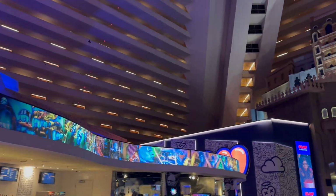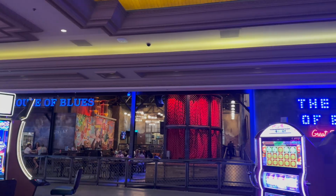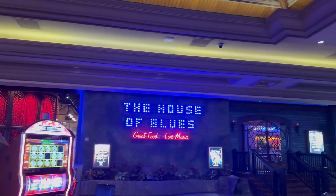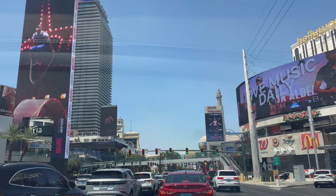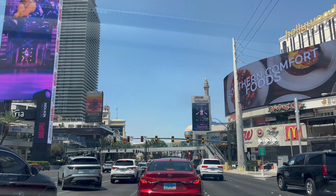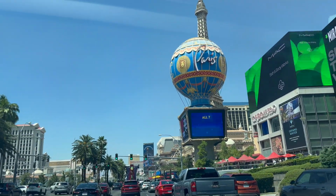After dinner, we wrapped up the day for the little ones so they could get some rest. But for us grown ups, the night wasn't over yet. We spent a little time exploring the casino floor, soaking in the lively atmosphere, and just enjoying the Vegas nightlife before finally heading back to rest.